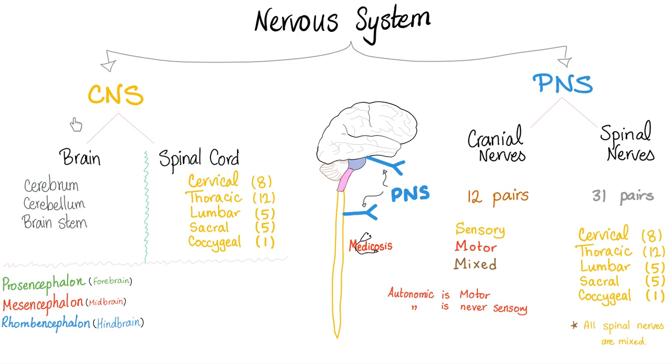Nervous system: central and peripheral. The central is brain and spinal cord. Peripheral is anything that comes out of the brain and spinal cord, including cranial nerves and spinal nerves. In embryology, the CNS came from the neural tube. The PNS came from the neural crest.